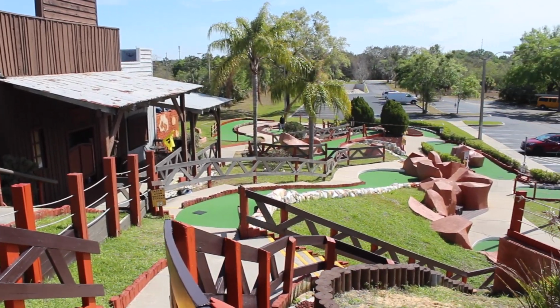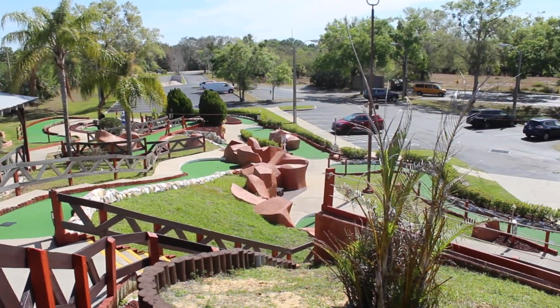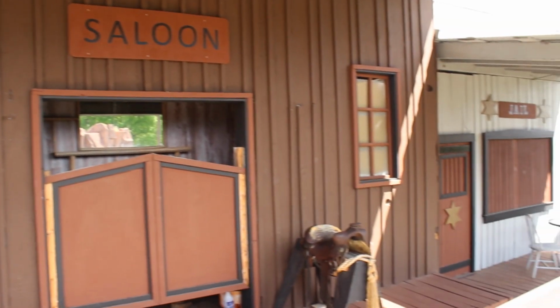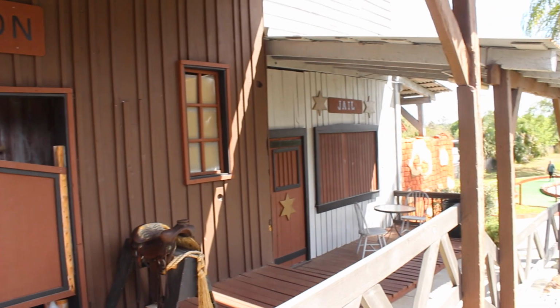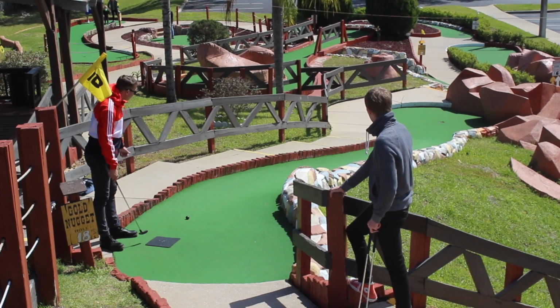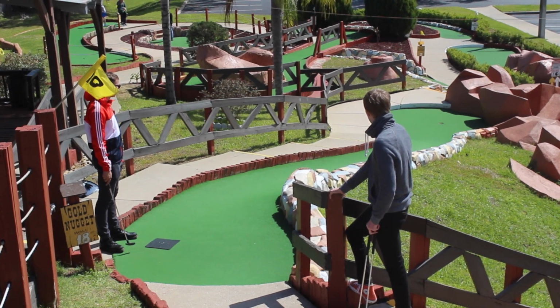Well, that's about it for this episode. We've made it all the way through this course, right coming up on hole 18 here. I can't say I would recommend Bonanza Golf and Gifts. There's plenty of nicer mini golf courses in the area, so definitely go check those out, like Hawaiian Rumble or some of the less traveled ones.